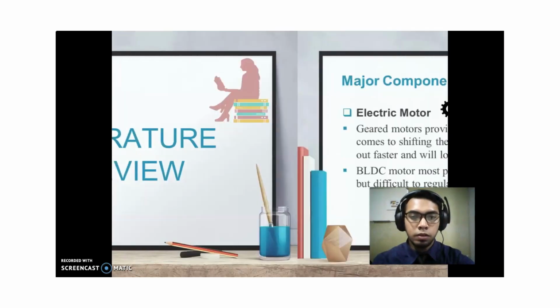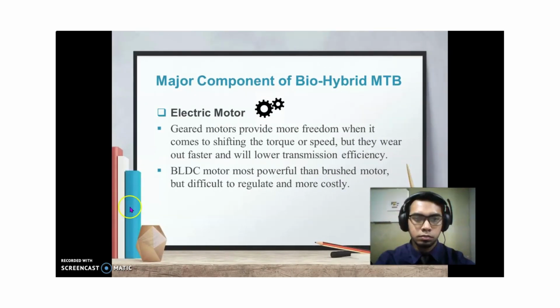Literature review. Major component of biohybrid mountain bike. Firstly, electric motor. In general, brushed motor provides more freedom when it comes to shifting the torque or speed, but they wear out faster and will lower transmission efficiency. Brushless DC motors are more powerful than brush motors, but they are more difficult to regulate and a more costly system.